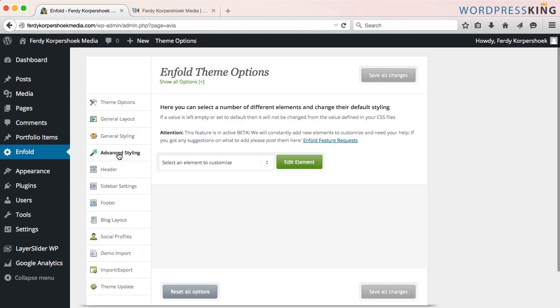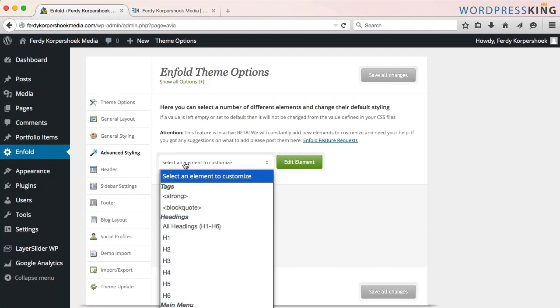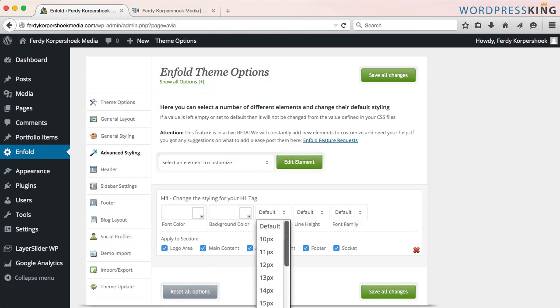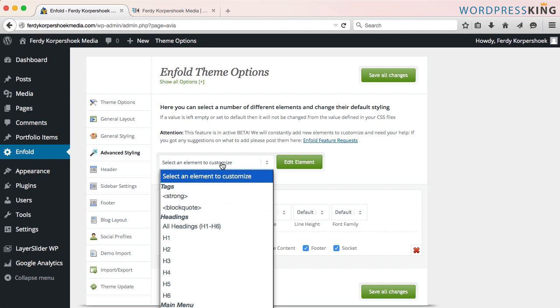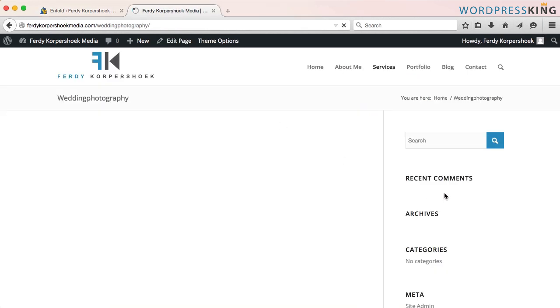We will go to Advanced Styling, and you see here recent comments. It's quite big. I can decrease the size of all these titles by going to Enfold, Advanced Styling. Select an element, H1, edit element, and make the font size 22. The same goes for the H2, 22, and the same goes for the H3, 22. Save all changes. And if you take a look, I refresh the page.